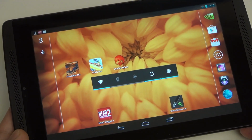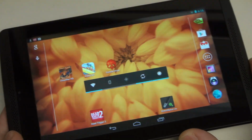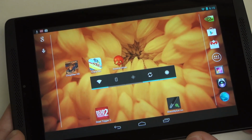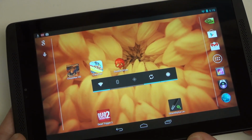This design, by the way, really reminds me of the old Archos tablets, for those of you who haven't thought about that already and watched my full review. But it operates nothing like it, I can assure you of that. Already updated to 4.3, a nice enhancement for this tablet.